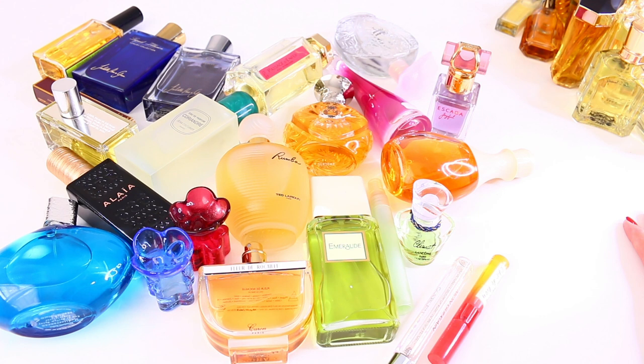And yeah, I think I'm ready to get going towards decluttering my heavier, spicy perfumes, gourmands, leathery scents, and all that kind of good stuff.